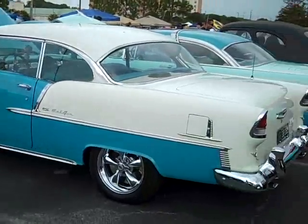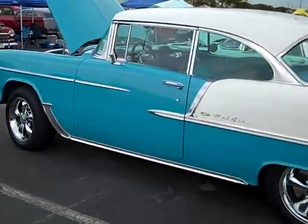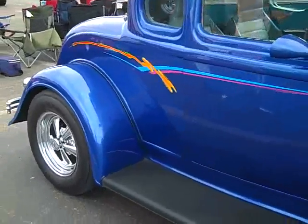Cool. Bel Air. Tattoos. They've been doing that before they did them on cars.